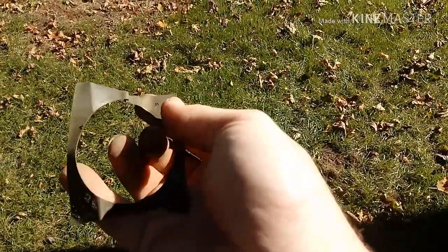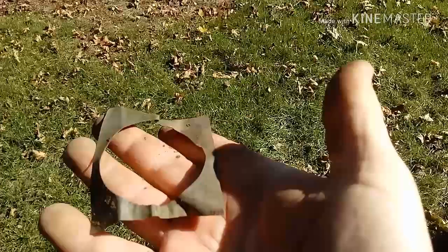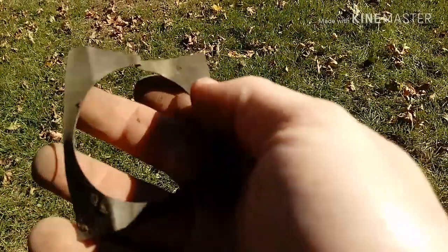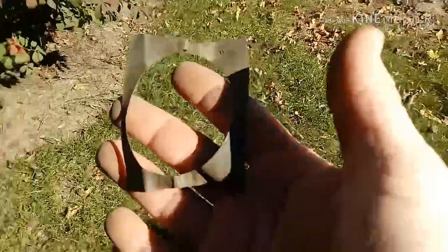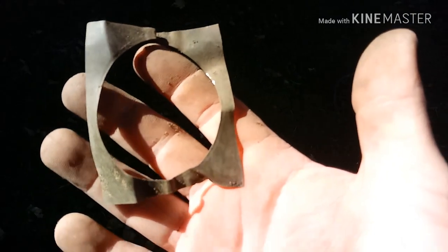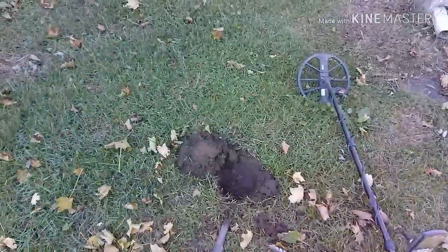There's a little design around the edge there. You guys can see that. It's really faint, right around the edge of the oval opening there. I'm saying that's a really old part of a picture frame. That's pretty cool. And it was also deep, six to eight inches. So it seems to be where the good stuff's at.